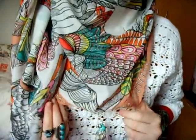So I'm doing an outfit of the day since I haven't done one in quite some time, and this scarf is from H&M, and you've seen it in one of my other videos. I think it was my December January favorites, and it was a really big square one, but then I cut it in half and sewed the two halves together and it became really long instead.